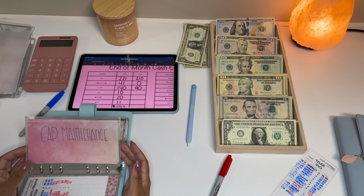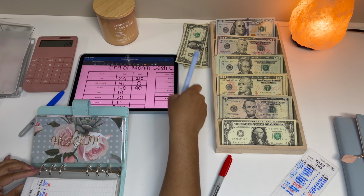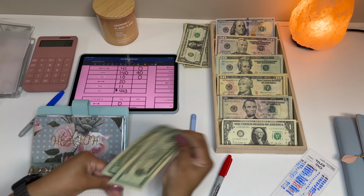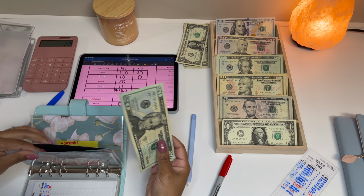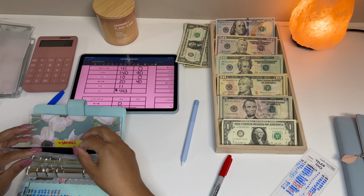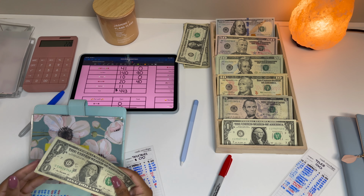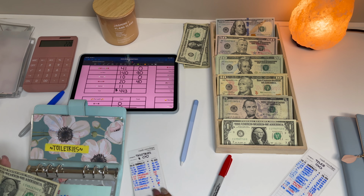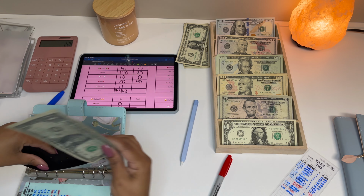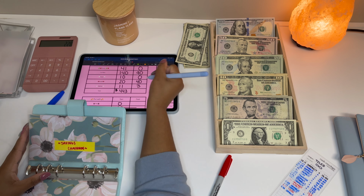Grocery stockhouse empty. Car maintenance has 90. Dental doesn't have anything in it. Update that. Health has 20 and 40, so health has $40. And toiletries has 1, 2, 3. Normally I'll take the ones out, but since I just put this in, I'm gonna leave this in here and just wait till the next end of month. And then if I still have ones in here, then I'm gonna put that with the rest of the pile. But for now, I'll leave this here.